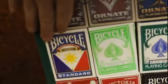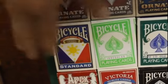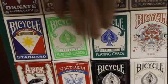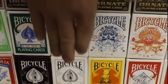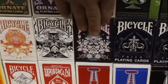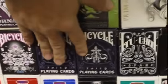Then we got Bicycle Pilipinas. Quite a few Filipino people are interested in that one. Fortunately, it's hard to find outside the Philippines. The Bicycle Irregular, the Bicycle Multicolors, the Transducers, Lava, Aqua, Fire, and Night Stalker, I believe it is, something like that. The Bicycle Faith, one open, one sealed.